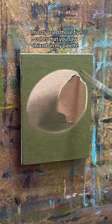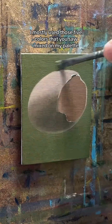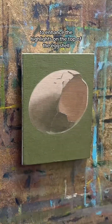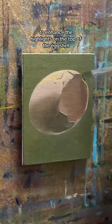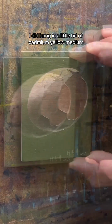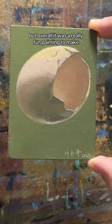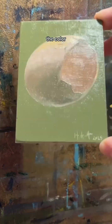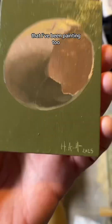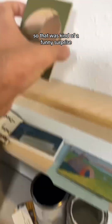I mostly used just those 5 colors that you saw mixed on my palette towards the end of the process to enhance the highlights on the top of the eggshell. I did bring a little bit of cadmium yellow medium, but overall it was a really fun painting to make. The color starts to look close to some of the brown eggshells that I've been painting too, so that was kind of a funny surprise.